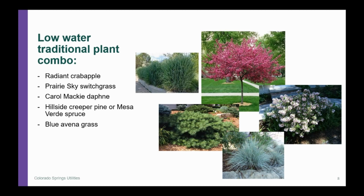And then the grass in front, I put a blue avena in here because of how deep blue it is. But of all these plants, that blue avena is the one that's going to want the most water. So you could always switch it out for a little bluestem that's also really blue, but has a maroon fall color, which is cool. So you've got some options there on plants you can play around with. You could also change out the crabapple for something like a thornless cockspur hawthorn too, if you wanted something a little bit more native, so to speak.